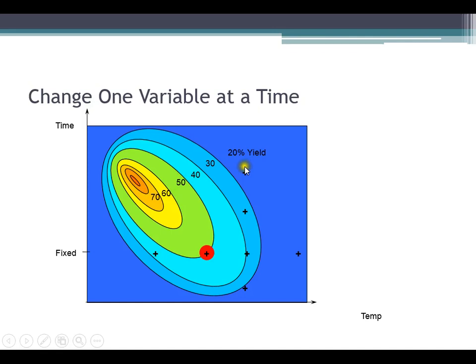So 20%. We did our experiments. We didn't do anything wrong, really. 20, 30, almost 40, and down. This was the best one. But in this direction, now worse. Going this direction, better. Now we're down again. This is the best spot. We've optimized our process.